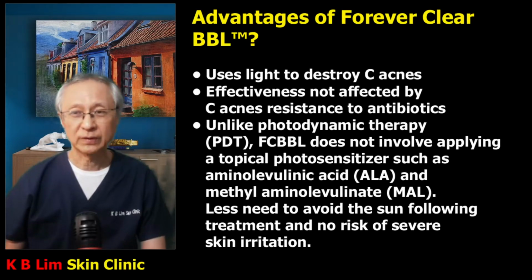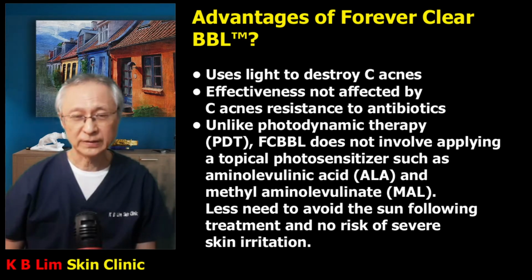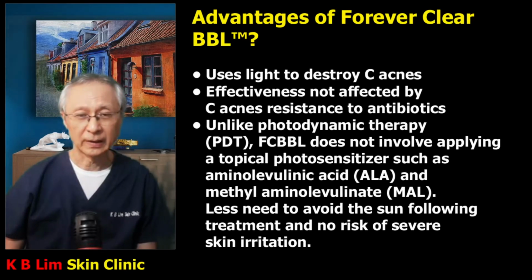There's another light treatment for acne vulgaris known as photodynamic therapy, or PDT for short. This involves applying a topical photosensitizer such as aminolevulinic acid, or ALA for short, and methylaminolevulinate, or MAL. This treatment requires an application of photosensitizer followed by illuminating the skin with light, usually in the blue or red range. This treatment also works, but the problem is the skin remains very sensitive to light, so there is a severe risk of severe sunburns if exposure to the sun occurs.